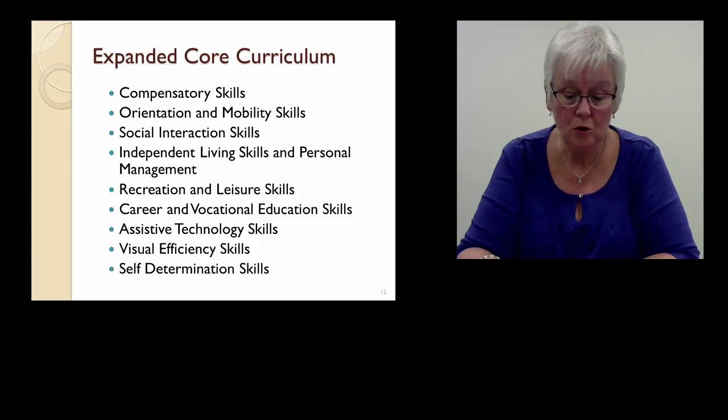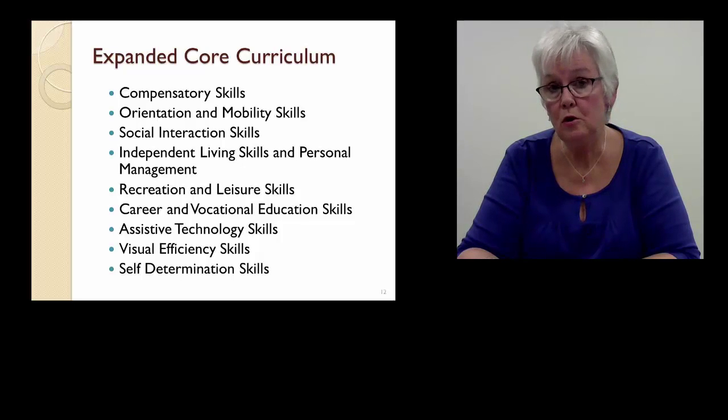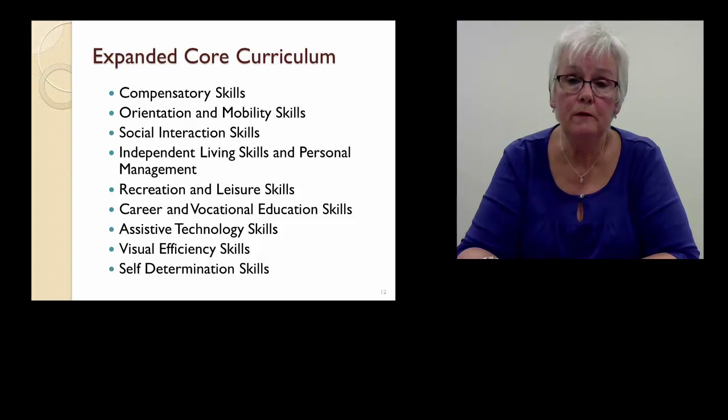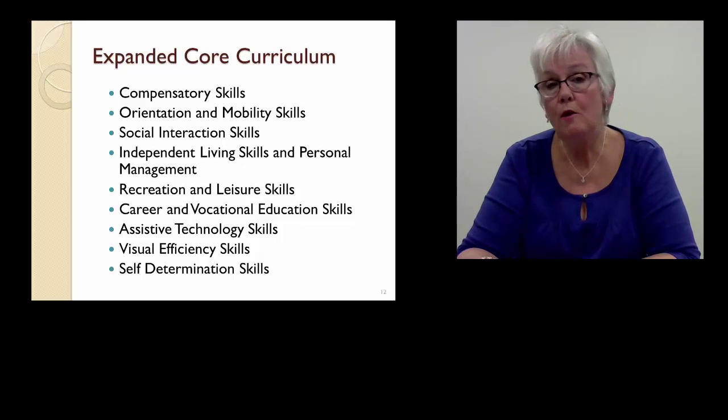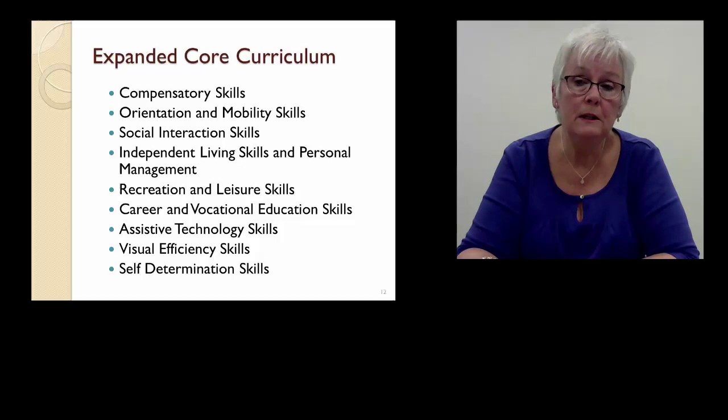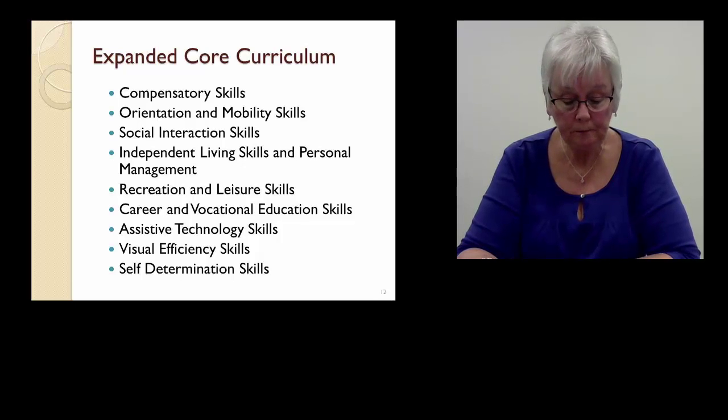For visual efficiency skills, we certainly want to think about a child with an ocular impairment that really needs to use their vision to the utmost in an environment that's adapted. But we also want to think about the child with cortical visual impairment, the brain-based visual impairment, because we want to be concerned about helping that vision improve. So those visual efficiency skills are very important. Self-determination skills are really something that needs to start when the child is very young, advocating for themselves, making choices, making decisions, fostering independence. Those must be taught early, they must be taught often. Those are the skills for adulthood.